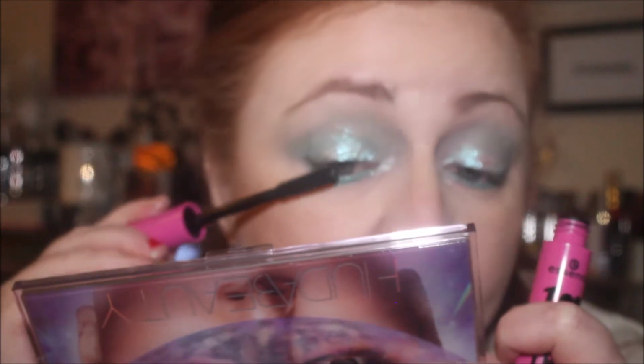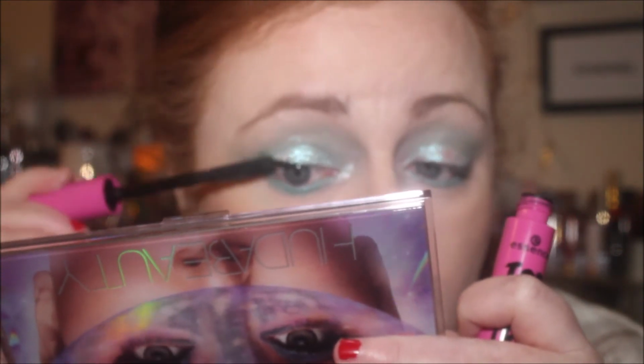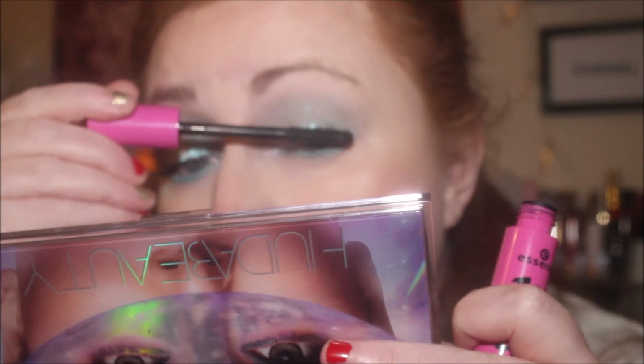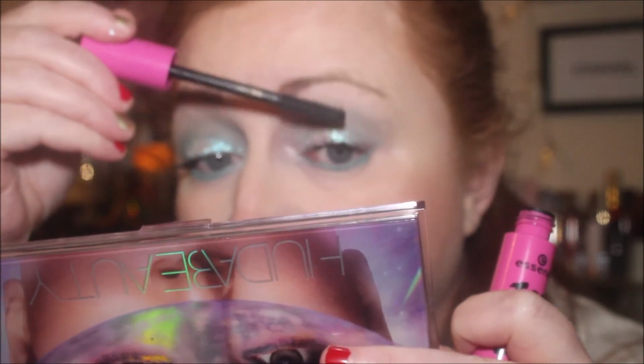And then mascara. So we're using the Essence I Heart Extreme Crazy Volume Mascara. I'm really, really enjoying this at the minute. You can quite easily put 2 to 3 coats on without it looking crazy, like your eyelashes are sticking to one another. So that's what I like about it. I'll probably get this one again. I didn't like the brush at first, but I actually quite like it now.